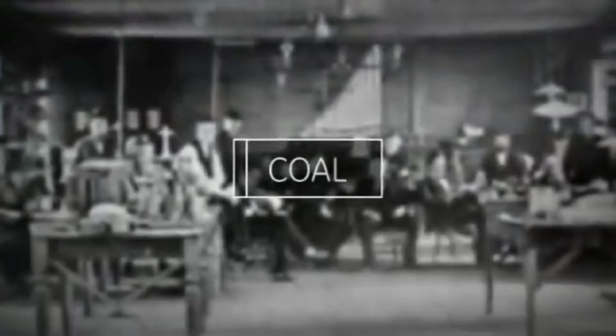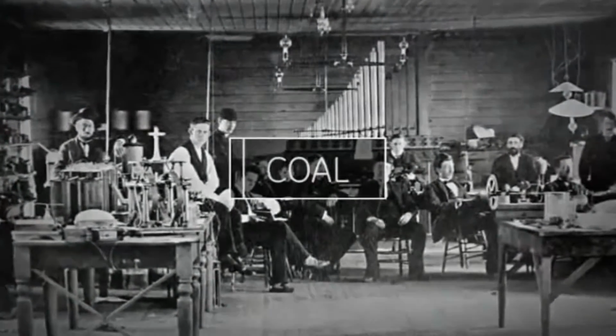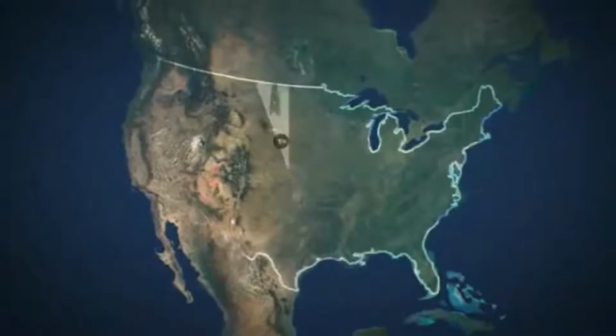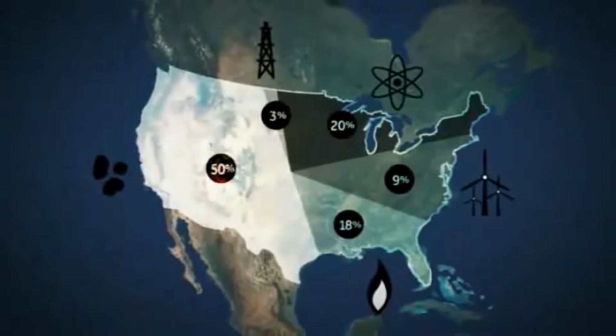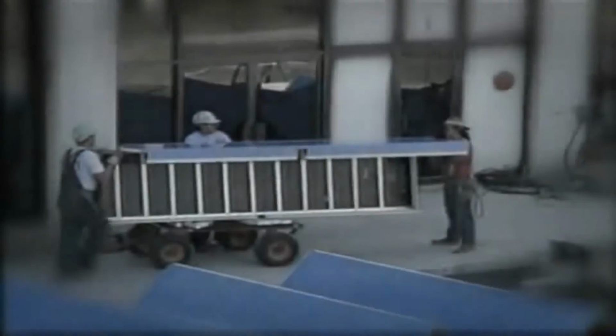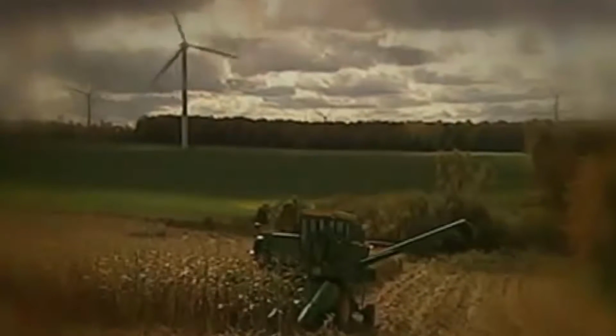Since the Industrial Revolution, coal has been a major part of driving human progress. It is affordable, abundant, and reliable. Today, coal is used to produce half of the electricity generated in the U.S. It will remain an essential piece of the energy picture, along with solar, natural gas, nuclear, and wind, for many years to come.